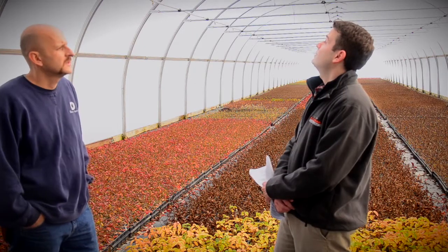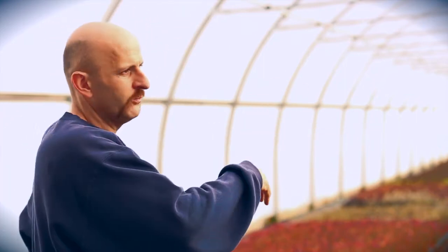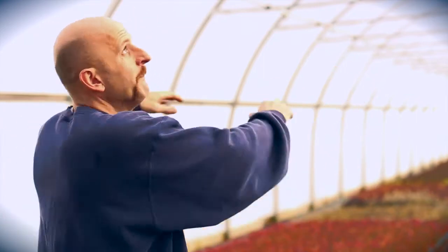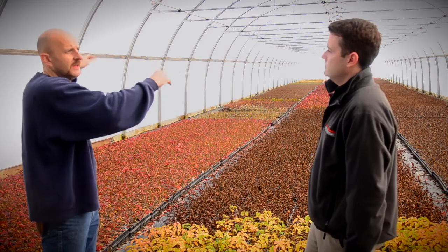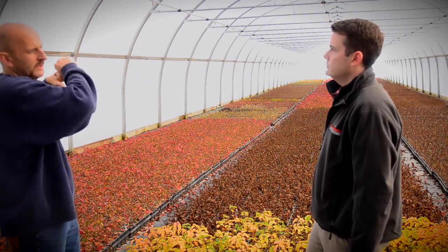What are some of the different applications that you use? Well, we use poly in a lot of different areas. This is a double inflated house here, so this is a 3 mil plastic. We have the roll up sides. Now in the spring, we'll start rolling these sides up, and we'll maintain the top plastic on. With the double layers, we have clear on the inside, white on the outside.